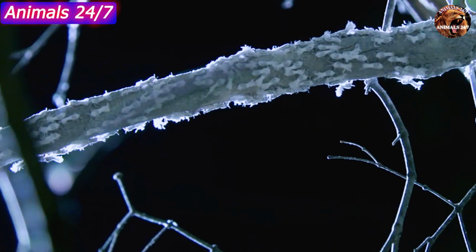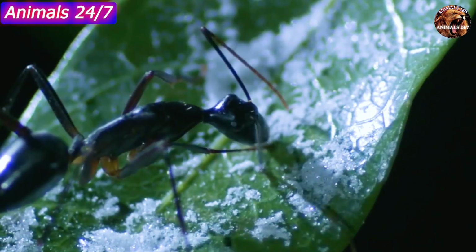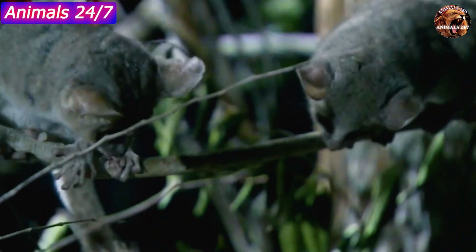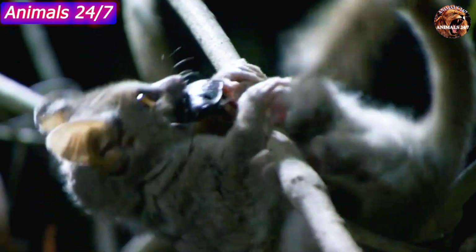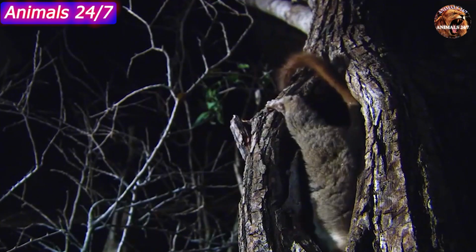They suck and excrete honeydew. This sweet treat attracts a lot of insects. This is exactly what mouse lemurs love to see. These little monkeys weigh about 60 grams, the size of a fist. They are nocturnal and hunt insects. But only the males are busy outside. Females escape the dry season, staying in a tree hole for several months.